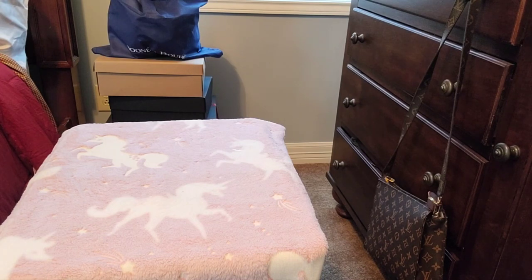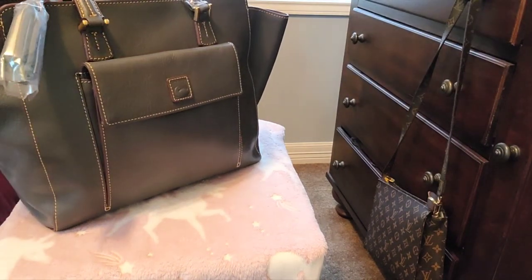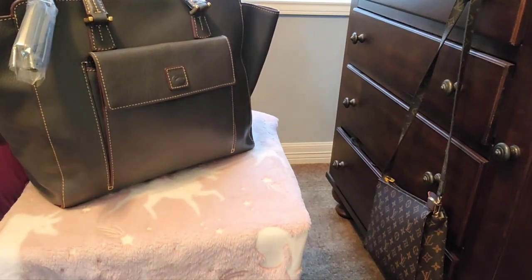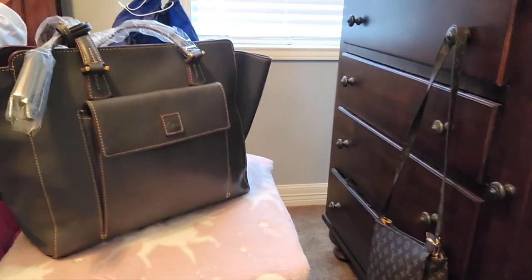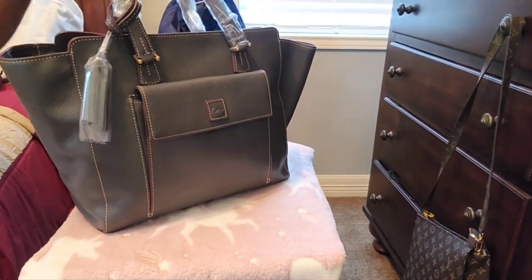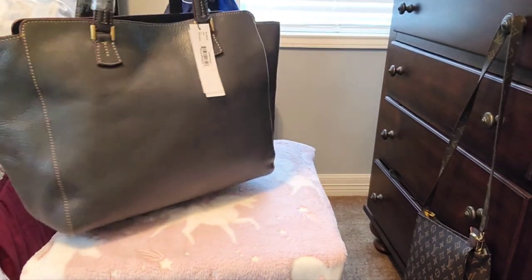Okay, so first, and you have probably seen some of these bags before in other categories on my collection videos for Wednesdays, but I'm going to show it to you again. So this is my East West. I'm going to try to push this up so you can see. This is my East West tote. Have not worn it yet.